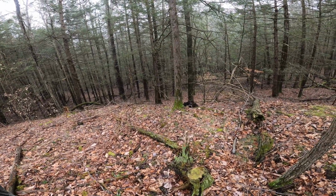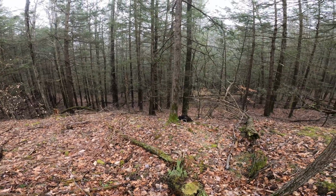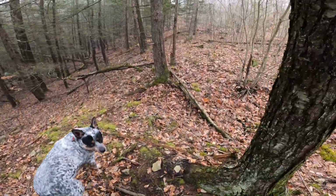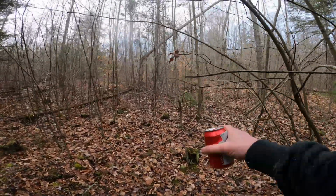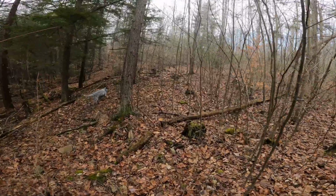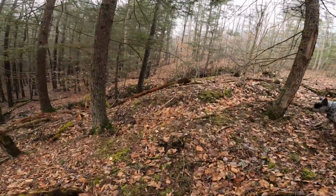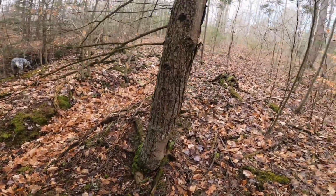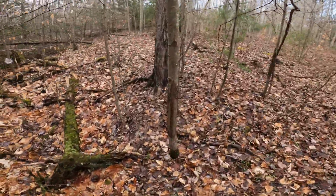Yeah, I keep seeing stuff that looks like sheds. It's a big creek down there. Archie, you see any big bucks? Look at all these historic rubs through here. There's a bunch of them through here. Creek crossing. Yeah, let's go up here. Another trail.